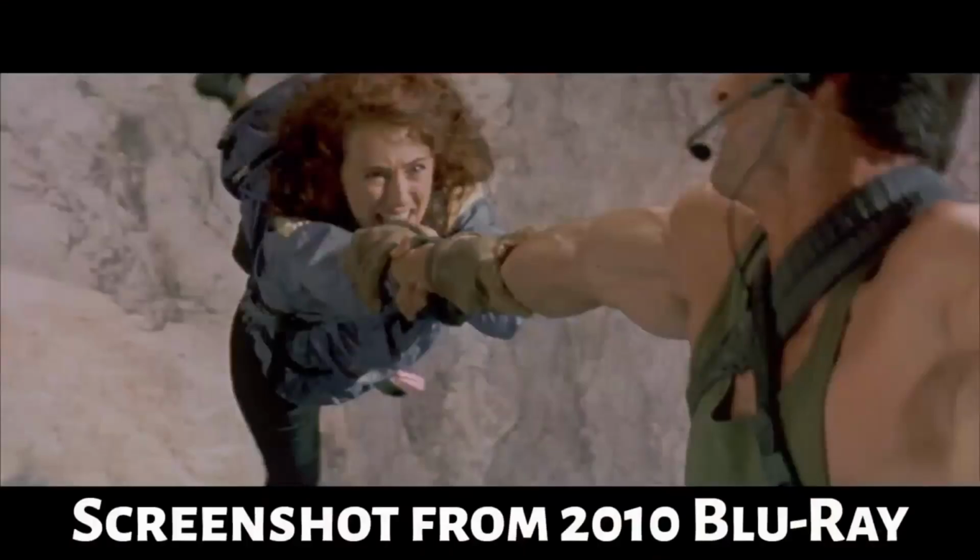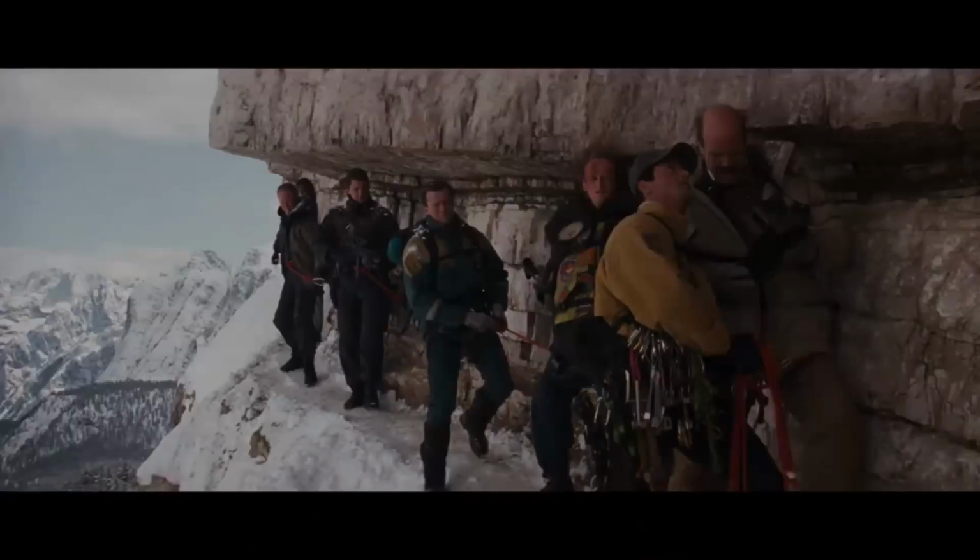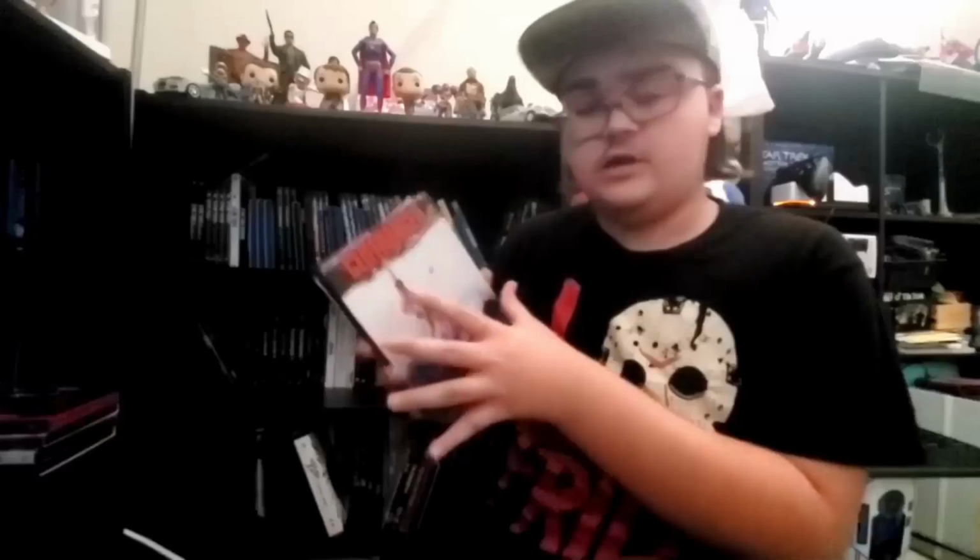A lot of the colors kind of turned like white, and the blood throughout kind of looked very orangey in a way. So not a very good Blu-ray transfer, but this 4K transfer does look very good. So if you're a fan of Stallone movies and a fan of this movie in particular, do pick this up on 4K. It is an absolute treat.